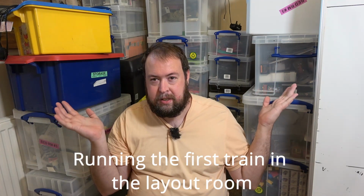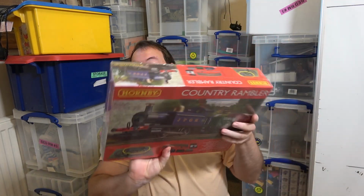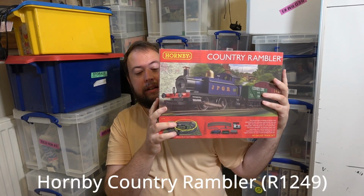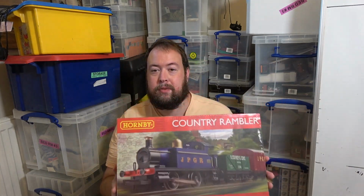And while I was sitting here in the new model rail room, I was thinking, you know what, I could go and start playing with a train. Unfortunately, everything is in these boxes behind me. But fortunately, I managed to get hold of this at the weekend. I won this in a prize draw. So my thoughts are, why not have an unboxing and run the first train in this room?